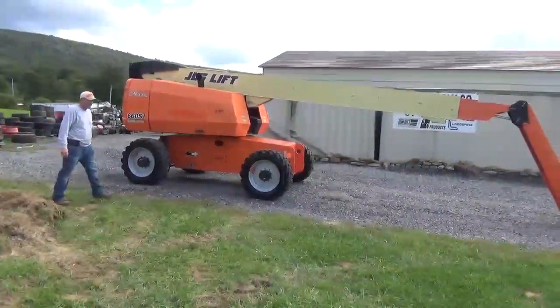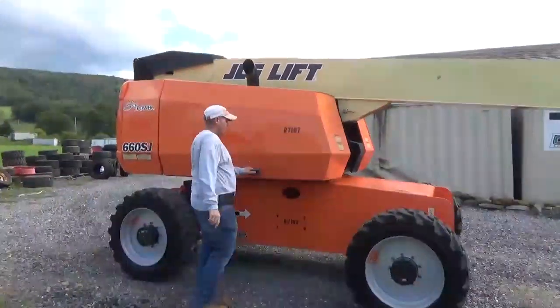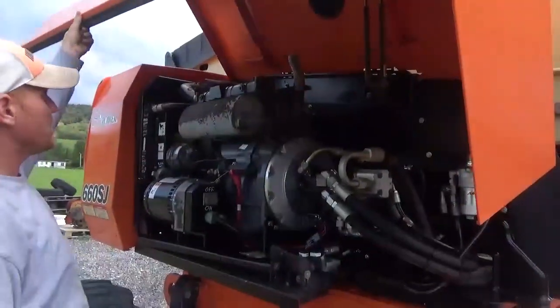Let's start right underneath the engine compartment. We're going to take it completely around this machine. One ding right there in the sheet metal. Other than that, sheet metal on this machine is in very, very nice condition.